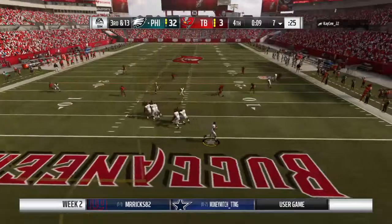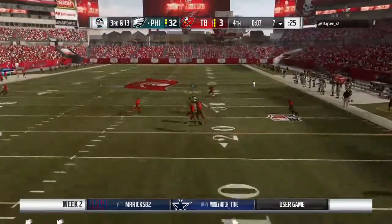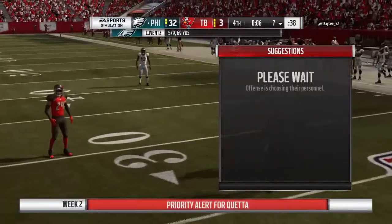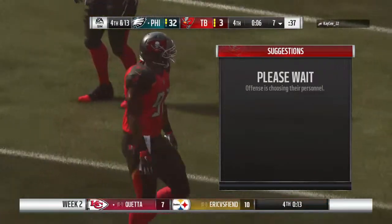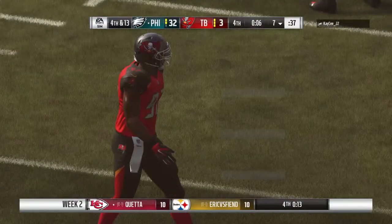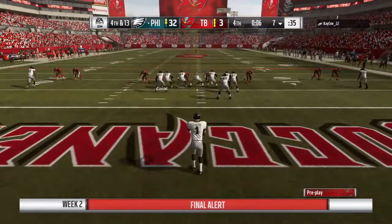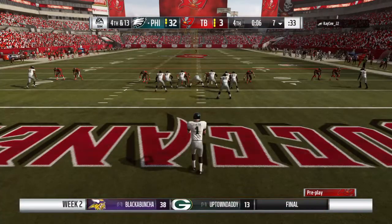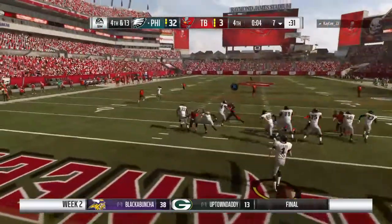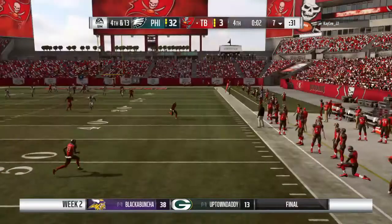Working from the gun, Wentz. Flush to his right. And he can't quite pick it. No interception so far. That probably should have been their first, but at least it's 4th down. The Eagles send out their punter now as he's on here to punt it away. He gets this one away, and boy, it's another boomer.